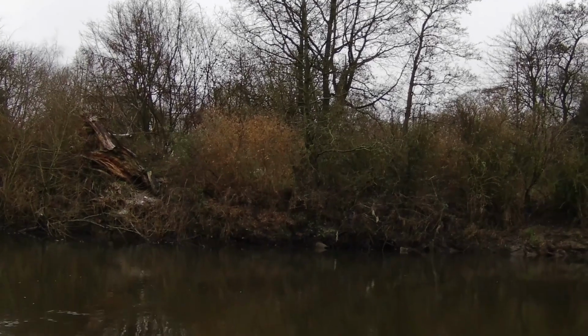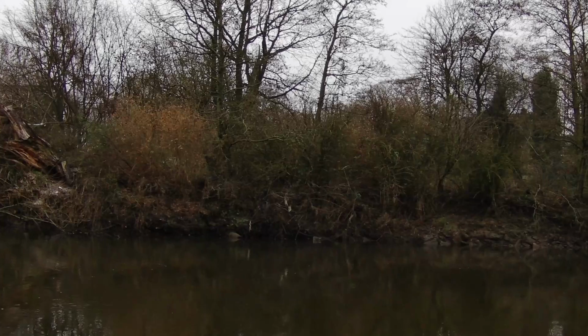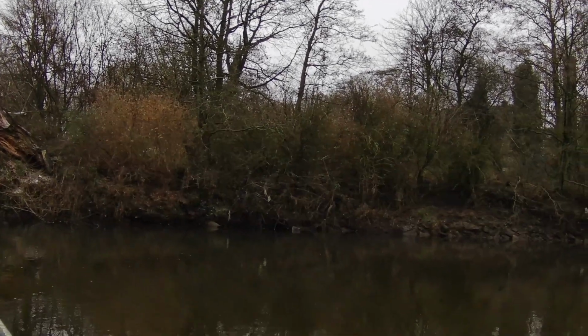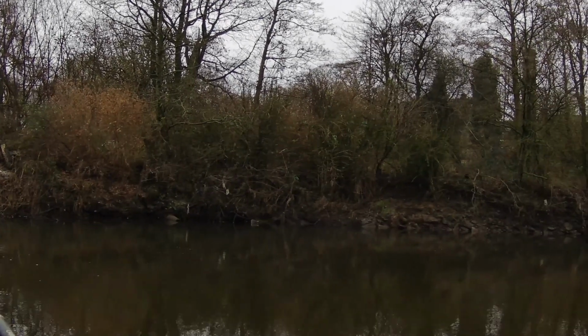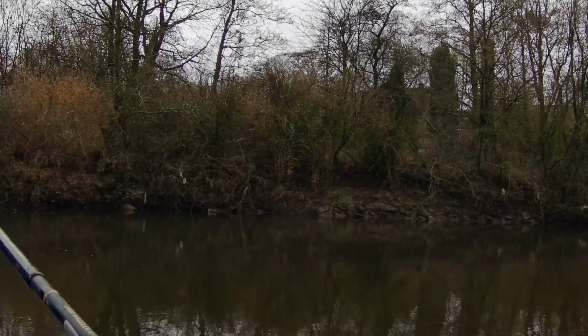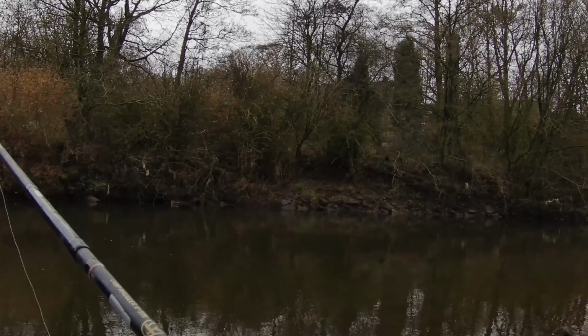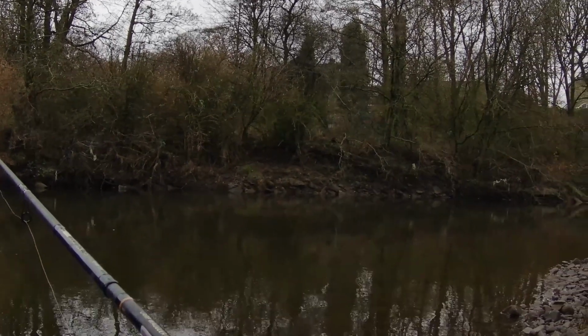It seems to be getting a bit colder. I'm just trying this stretch a little bit further down than where I've been fishing, without any bites so far, so I'm probably going to head back to where I started, have a few more trots down there, and then probably head back and warm up.